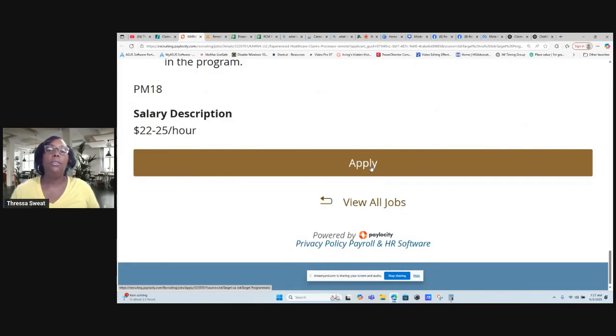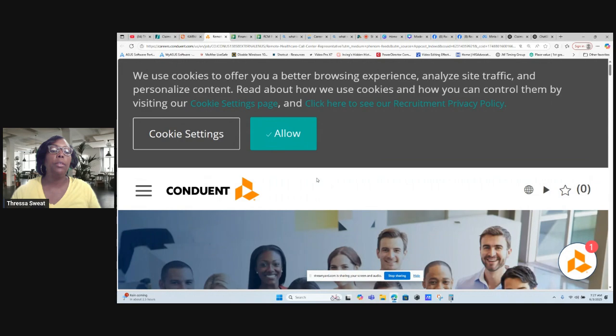And I always tell you to explore within the company and see what other opportunities they have available. You click here, and they're going to bring you more jobs. So this is opportunity number 2. Now we're down to opportunity number 3, which is with Conduent.